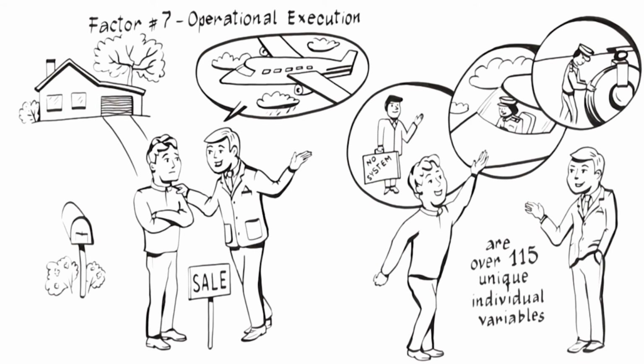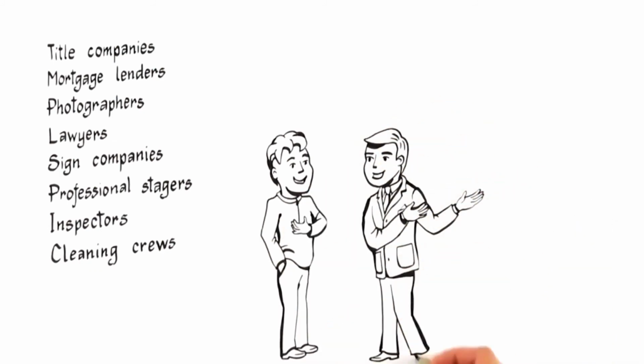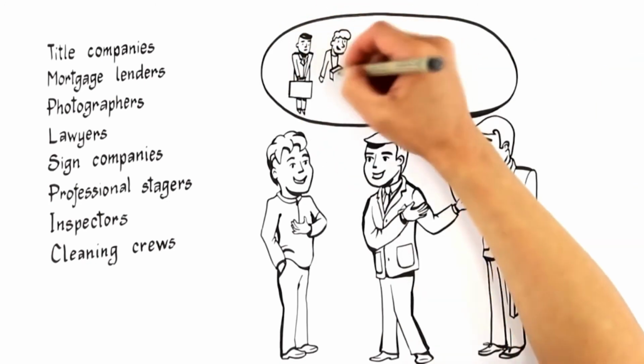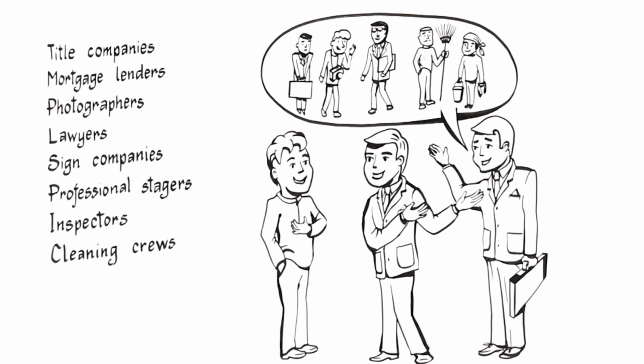When hiring an expert, ask about their relationships with title companies, mortgage lenders, photographers, lawyers, sign companies, professional stagers, inspectors, and cleaning crews. The expert will be prepared to explain how they work together to get your home sold.